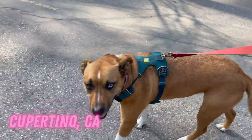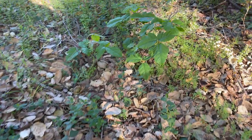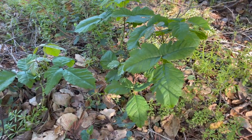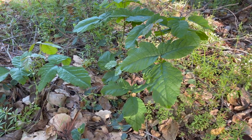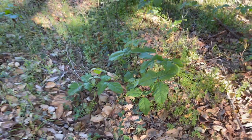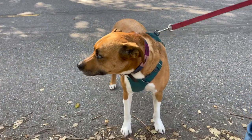Ely, you ready? Wait for me. Just leaving the parking lot and there's already lots of poison oak, so you want to make sure you can identify that before you come so you don't get yourself any itchy troubles. And also don't get your dog into any itchy troubles.